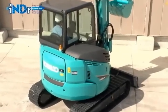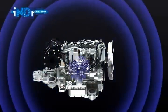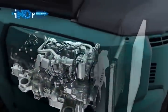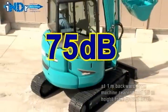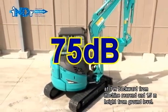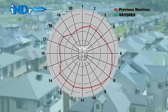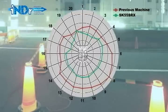The sealed duct keeps engine noise inside the engine compartment. Outside noise measured behind the machine is reduced by as much as 9 decibels to just 75 decibels. Work can be carried out more quietly than ever before in urban areas and at night, when noise is a concern.